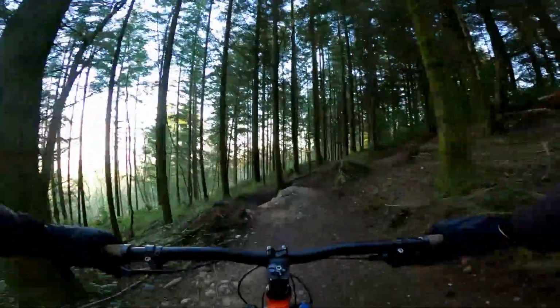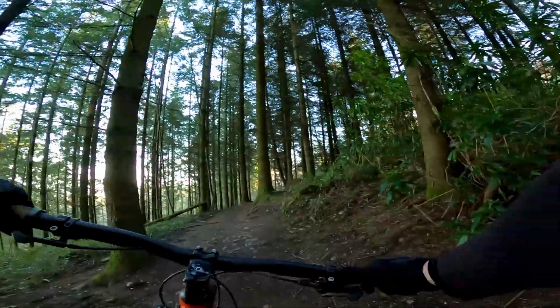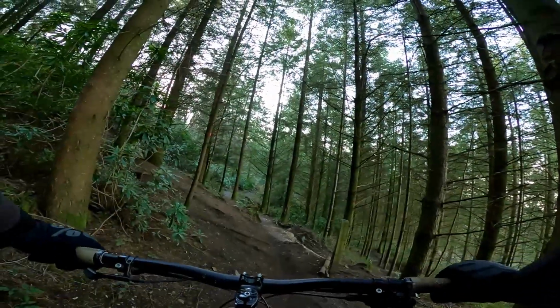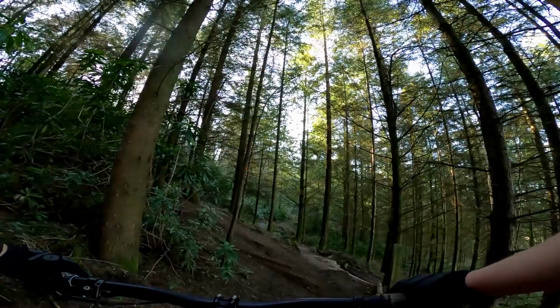But there was no time to relax, because I'd just spotted something. Ooh. The great thing with riding in a forest, and I know I'm really, really lucky, especially this year where everyone's been in lockdowns and local riding only, is that there are so many hidden trails kicking around that you can just find. So let's give this one a go.